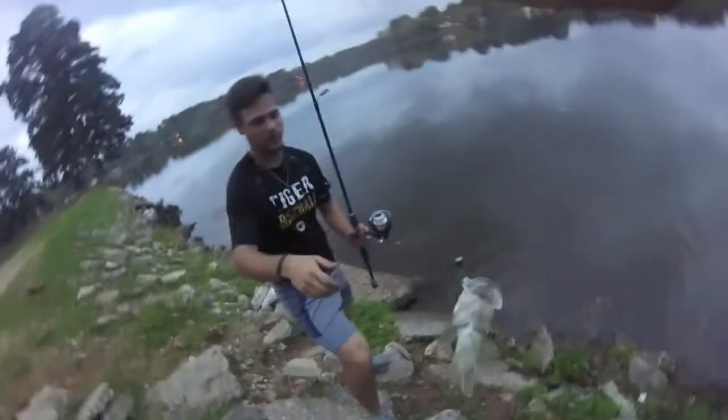Go, come on. Nice little pounder, probably a pound and a half. It's technically cheating because it was live bait, but that's not what we were trying to do, not what we were looking for. But hey, we'll take a bass even if it's a little bit on the cheating side.